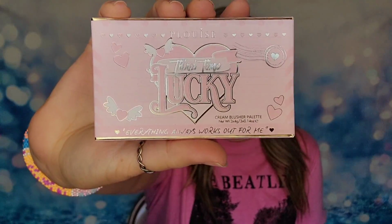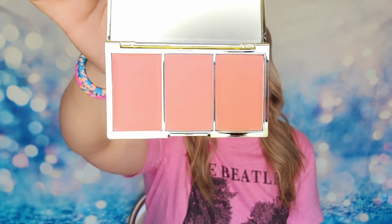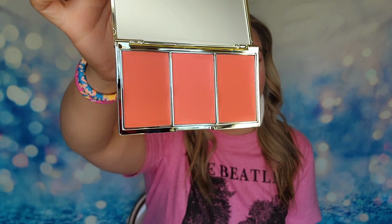The other palette that we have in here is called Third Time Lucky. This is the cream blush palette. So you get a blush and bronzer duo, which would explain the brushes that we have in here as well, especially that angled one. You could use that for your bronzer and then use the really fluffy one for your blush. So this is in the same gold packaging with a mirror, and then you've got 3 cream blushes down below. Oh my gosh. Okay, so my camera is trying to make these all one color. They are different shades. They're similar, but they really are different. You can tell that this one's a little bit darker than the other two.